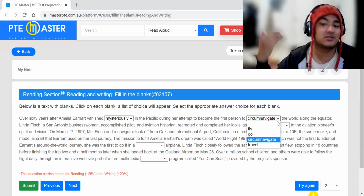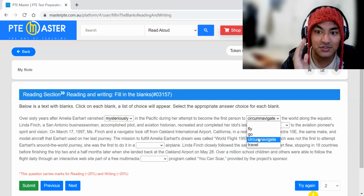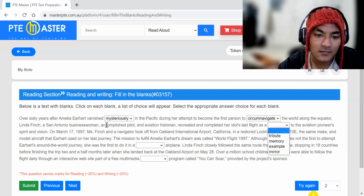We don't know the right answer, it's just the most suitable option, because travel could be anything. Traveling to work is travel. That's very common. But circumnavigate means traveling using navigation skill. So we should know the meaning. Vocabulary comes into play here. But let's look at the next option.